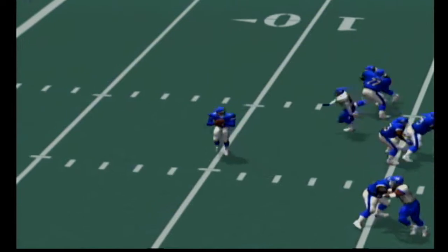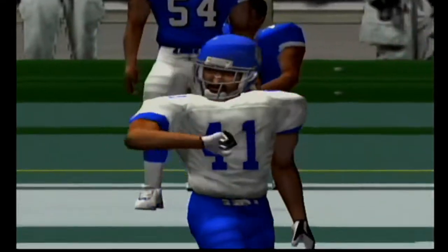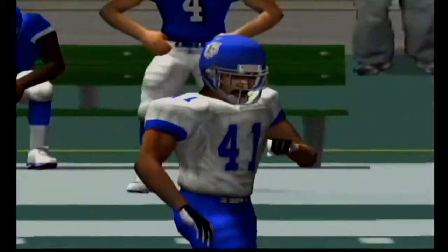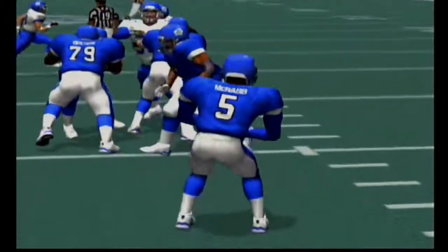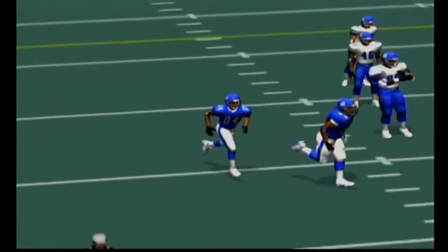Hut. Back to pass with the pass. Harrison was the intended target. McNabb unloads the ball before he really wanted to. I'm not surprised that that pass went incomplete. I don't think he could even see past that big old defensive lineman rushing him.